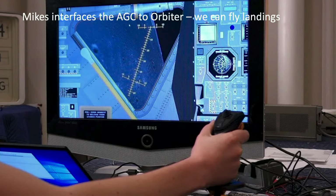So the AGC needs to be connected to the IMU, right? Indeed, they form a tight system. The IMU is the inertial platform, right, with the gyros and the accelerometer. If it is not connected to that, and if it doesn't sense acceleration when it fires the rocket, it gets all uppity. But we can simulate all that with Orbiter, and after a few weeks of work, it's happy.